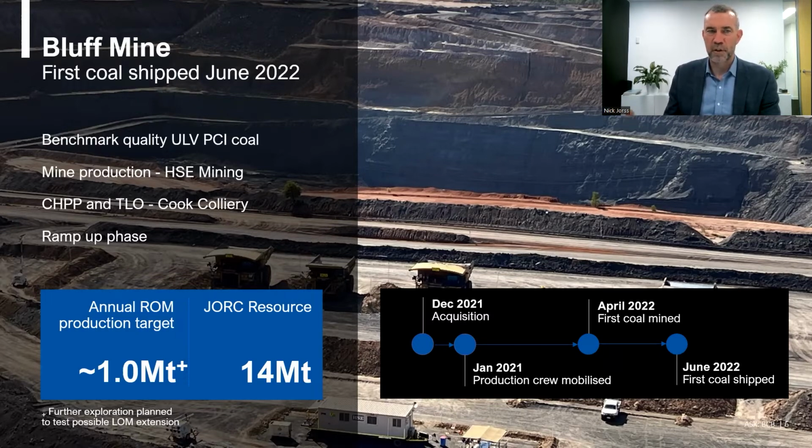We wash this coal through the Cook Colliery, and it goes out of the Gladstone port, RG Tanner. Steady state for us here is about 1 million tonnes a year, thereabouts, and a total 14 million tonne resource. And it's a very high quality, low volatile, ultra low volatile PCI coal, which goes into the steel industry. So it's an important steel making coal.